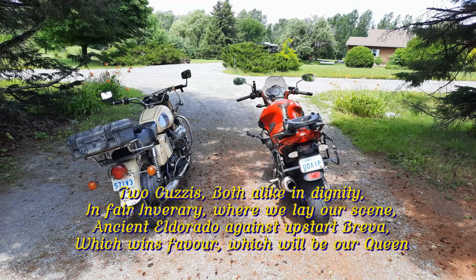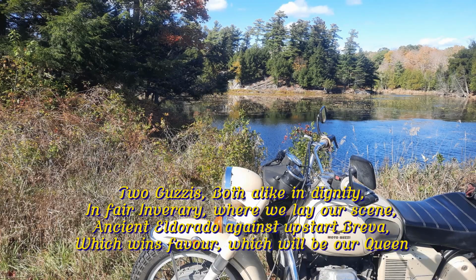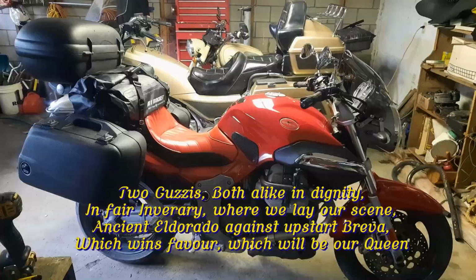Two Guzzis, both alike in dignity, in fair Inverary where we lay our scene. Ancient Eldorado against upstart Brever. Which wins favour? Which will be our queen?